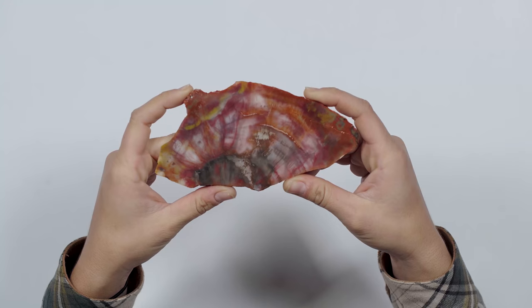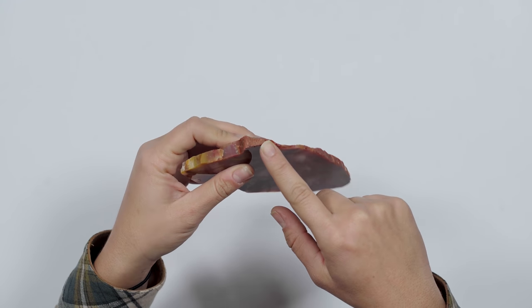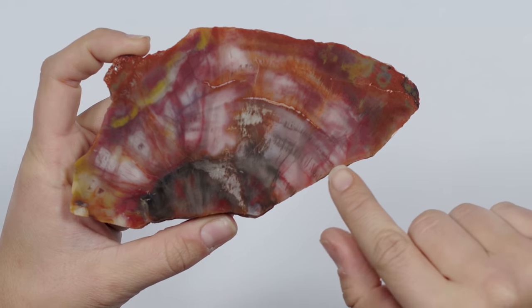You can't collect this yourself. It's in a national park, illegal. So I bought this from the Rainbow Forest Museum gift shop. What I was looking for was a piece of petrified wood that had all of the classic colors and then had some detail of the actual wood to it. You can see that it's got some of the original bark texture on it. And then even in the bottom down here, you can tell that it actually still retains some of its rings.